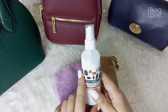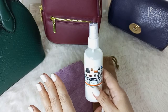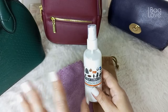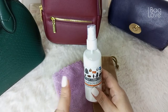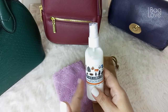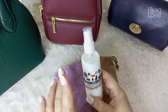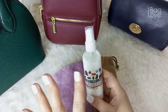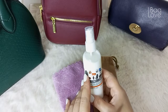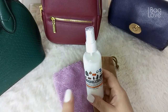This product also works for zippers of the bags and also for the hardware of the bags. It removes minor stains such as alcohol spills. Most of the time we're using alcohol, so it really spills inside the bag or outside of the bag. So this helps in cleaning that, and also denim transfer and minor pen marks. However, it does not remove ink stains and watermarks from some bags, and also color transfer coming from another leather. So those are the things that it cannot remove.